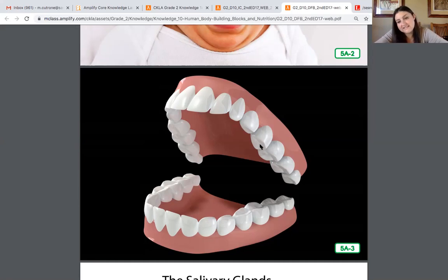So we have these, the incisors that are different shapes. Then we come up here to the canines, which are kind of like fangs. Behind the canines, bicuspids help to crush the food in the back of the mouth. Wide teeth with bumpy tops, known as molars, help grind the food into mush.